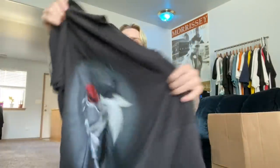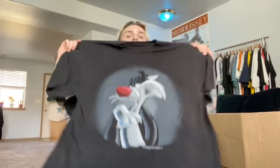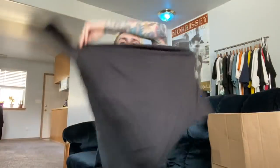We have the solo Sylvester, the Cats tee. Sylvester, why am I blanking on this? His name is Sylvester, isn't it? I'm not gonna second guess it. It's Sylvester. Front print, this guy is double stitched, no tag, but this seems like an XL. It seems pretty big, no back print.